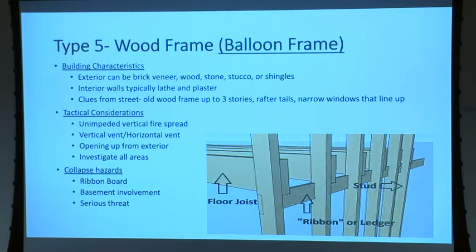When we start searching these buildings, I've got a lot of doors that are shut. We still need to check them, because we don't know if somebody from the fire service has shut them or a civilian has shut them when they went in there to get away from the heat and smoke. Open it up from the exterior.